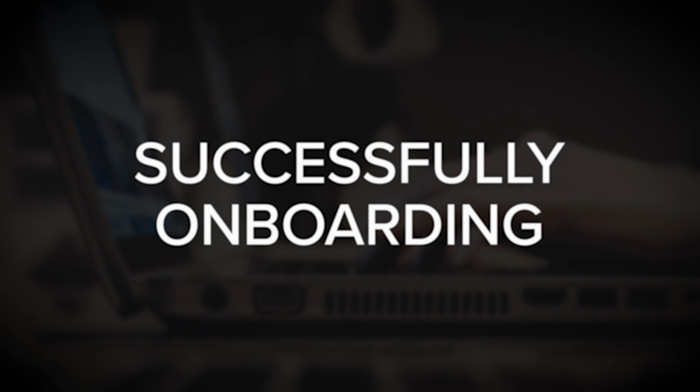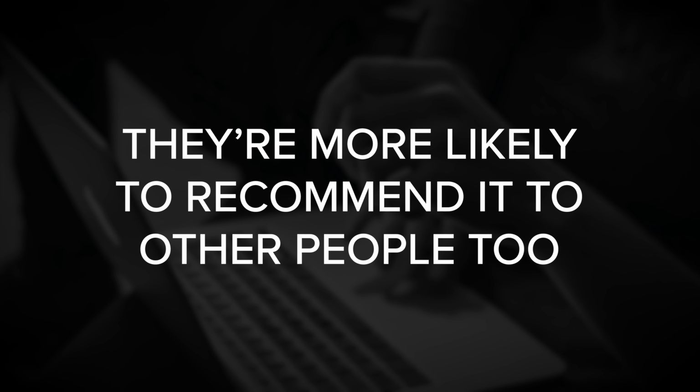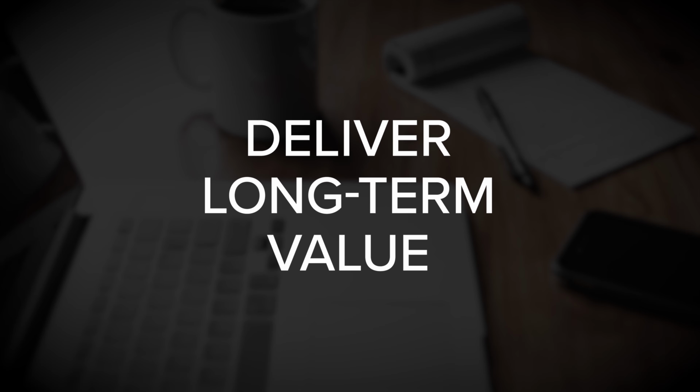And then, for example, successfully onboarding people that actually do buy, because you don't want somebody just to pay and then drop off. You want them to get into the platform, create their profile, find their first few lessons, and really engage with the product. That way, not only are they more likely to continue using it, they're more likely to recommend it to other people too because they're going to be more satisfied as a customer. So that's another dial you can turn up. You can do a better job of onboarding or activating new customers. And then, of course, you can do things to reduce churn and to deliver long-term value to keep them around for longer. So that's a very simple example.